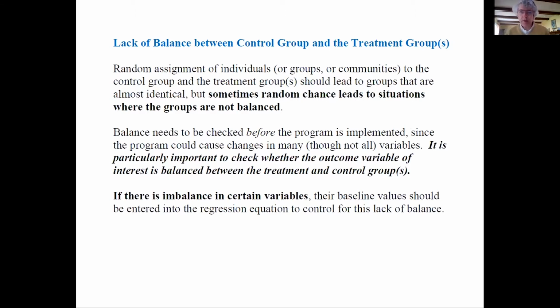And so the first benefit, and if the lack of balance is something that the program can change, then it's harder to check if you just look at your end-line data, because you could say, oh, well, maybe it was balanced at baseline, but the program changed that, okay? Well, it's not going to change boys and girls versus girls or something, but there could be some other things you want to check. In particular, you want to check that your outcome variable should be the same at baseline, and you can't really check that with just the end-line data, okay?